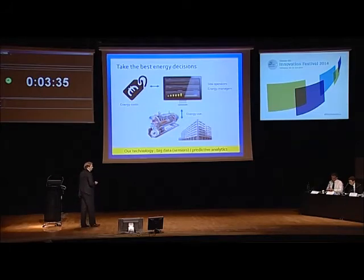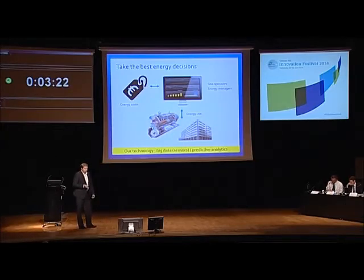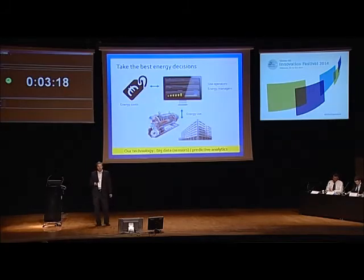And one other thing we want to deal with is the cost, because it's a major impact for the industry. And so we do handle the maintenance cost, the implementation of new technologies, but also the price of your sourcing. So what we provide is a technology of big data and predictive analytics so that you can take the best decision at any point in time.